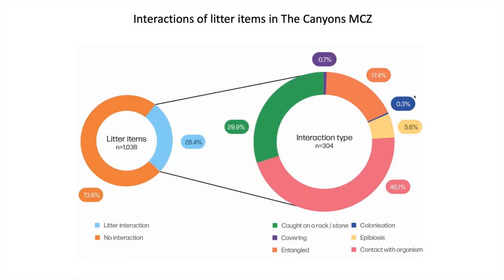Next, I looked at the interactions of litter items in the canyons MCZ, and I saw that the vast majority, over 73% of litter items, had no interaction as such. And of the ones that did, the most frequent was contact with an organism. Fortunately, I didn't see any examples of ghost fishing or breakages in terms of corals or anything like that. So the interactions didn't seem to be too bad. So mostly contact with an organism, as we saw in one of the pictures, caught in maybe an anemone or a starfish, or many other times it was also caught on a rock or a stone.